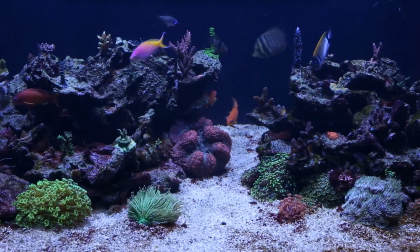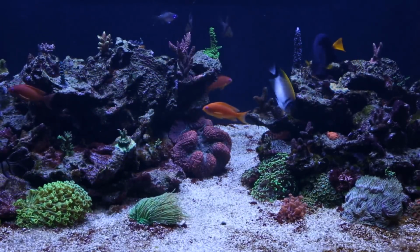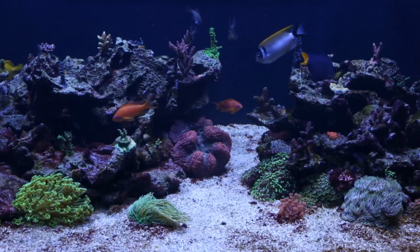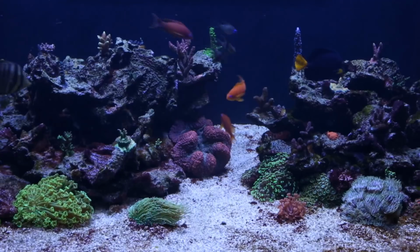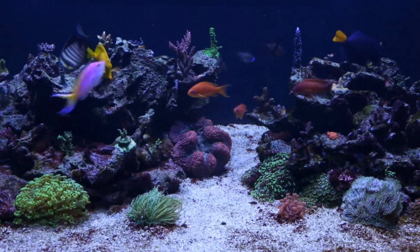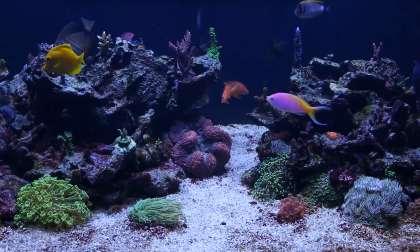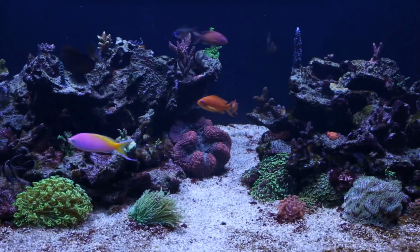There were some that for all intents and purposes I was ready to toss. I was ready to throw them out. So it's amazing how hardy these corals can be when things go south. But when things turn around, they can really rebound very quickly. So that's always a good thing to keep in mind: if you've got a piece that's got some life left in it, still has a few polyps, don't necessarily throw it away. There's still a chance that it could rebound given the right conditions.